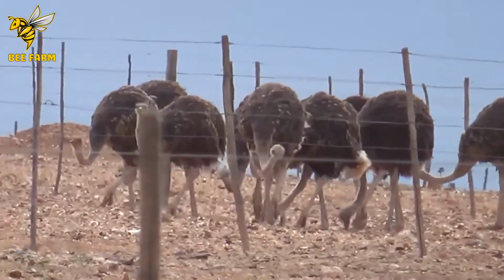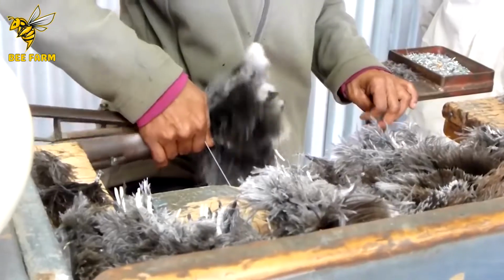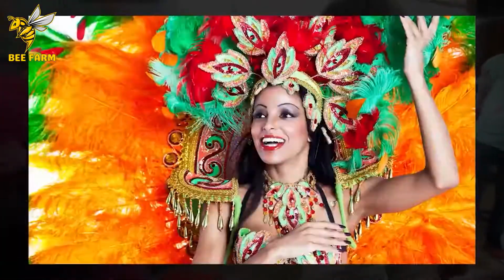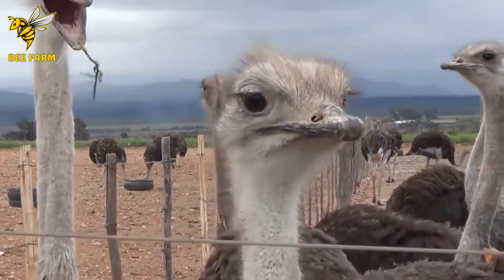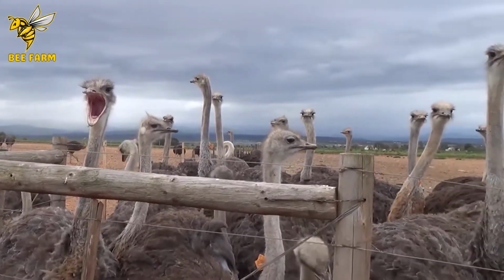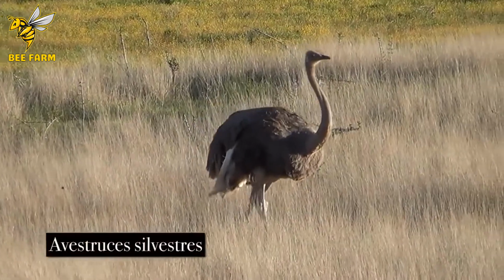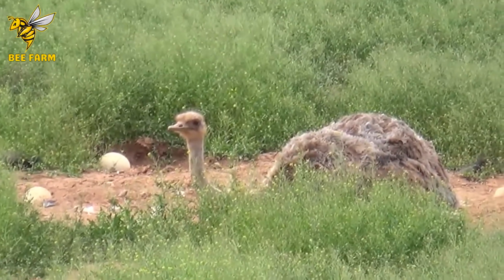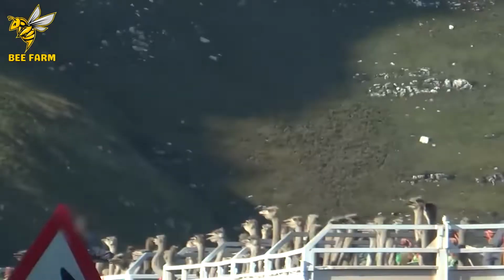On farms where ostriches are raised in optimal conditions, when they reach harvest age, they are transported to a slaughterhouse. You must ensure that the ostrich is not stressed, because stress can affect the quality of meat at the slaughterhouse. Each ostrich undergoes a thorough health check. This is an important step to ensure ostrich meat meets safety standards.